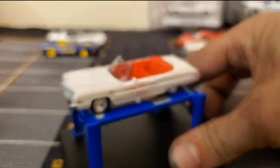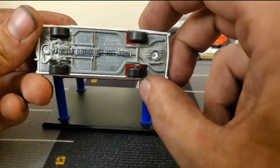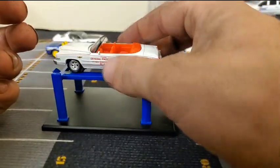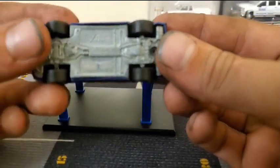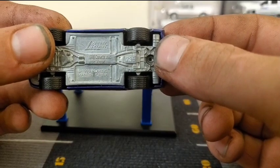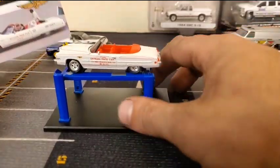Very cool stuff. Take a quick look underneath if we can get it up without snagging it. Once again, they are laser printed on the bottom of there. 1973 Cadillac Eldorado. What did the bottom of the Corvette look like? Look, the Corvette says, it's actually stamped into the base on the Corvette, 1998 Corvette. There you go, very, very interesting stuff.